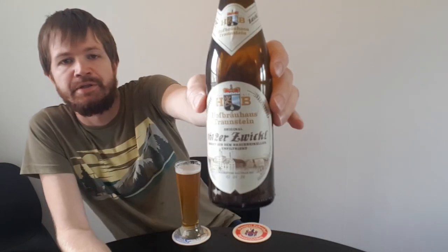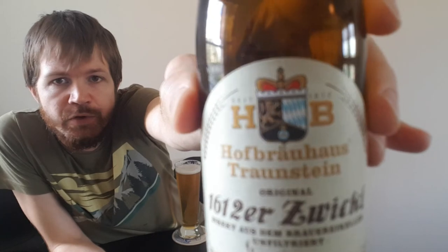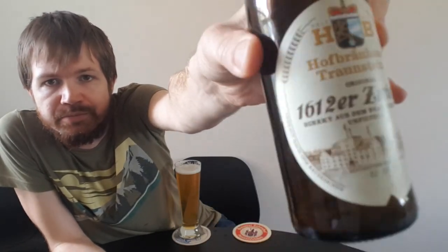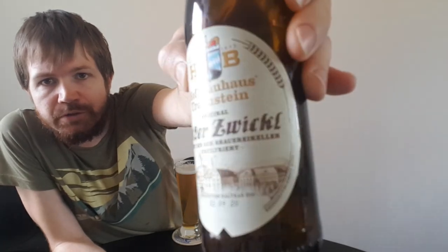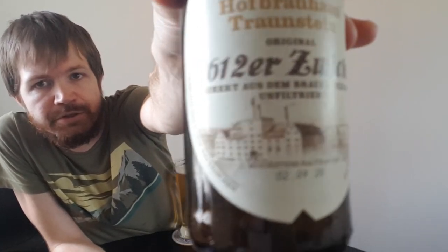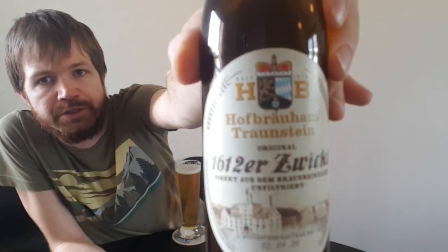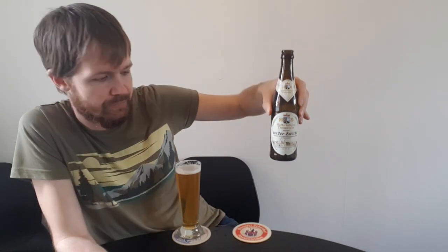It has the typical Zwickl freshness taste. I like the label also, by the way. Here you see the logo of Hofbräuhaus Traunstein, and here you see the label 1612 Zwickl, and here is the brewery, looking like this. Really, really nice.